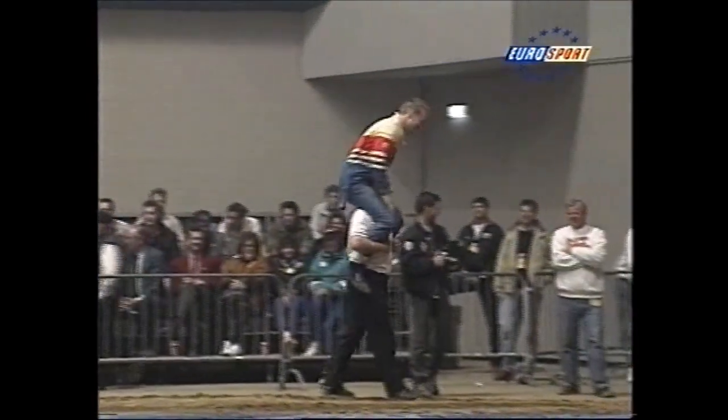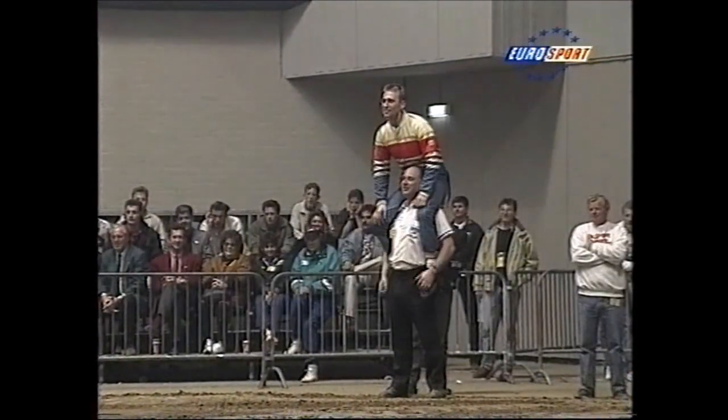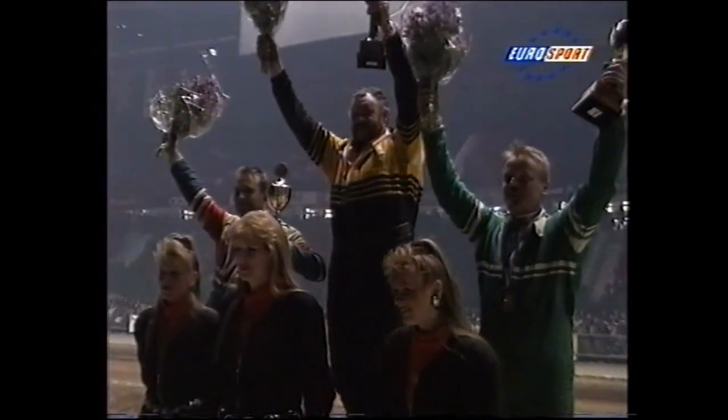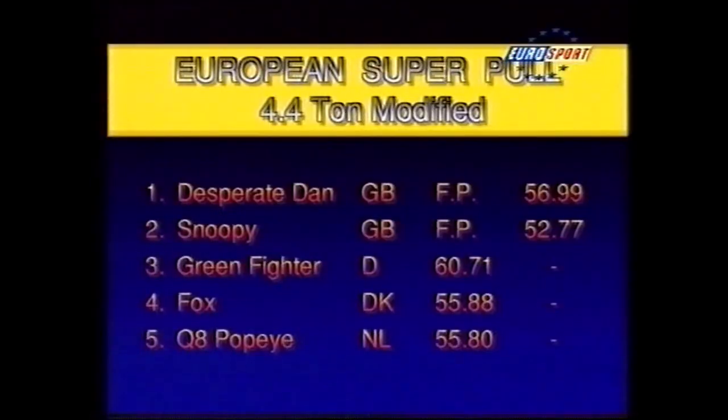And that's Kevin getting a celebration ride from flagman Mick Hollins in front of the British fans. So 1 and 2 to Great Britain, with Green Fighter taking 3rd place for Germany. Here's the official result. Fox taking 4th place with Q8 Team Popeye 5th. Outside of the top 5, Museum's Cat from Germany was 6th, with Green Spirit the 4th from Holland 7th.